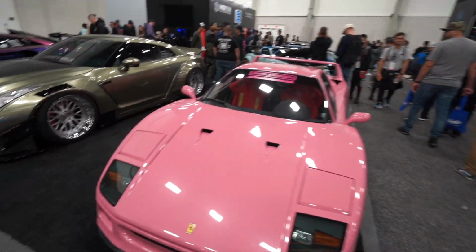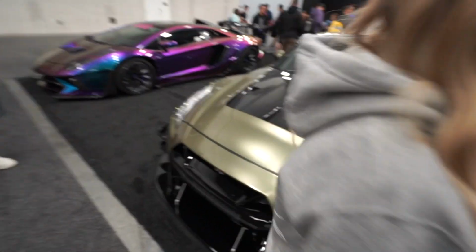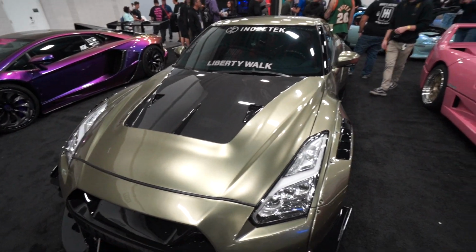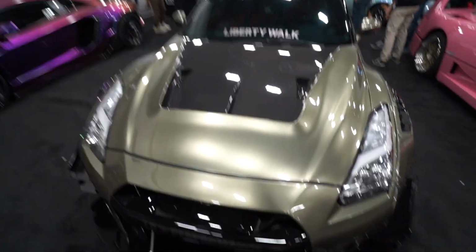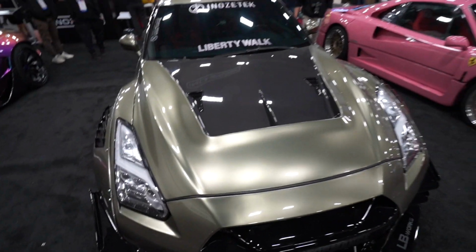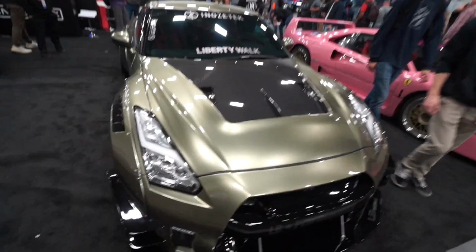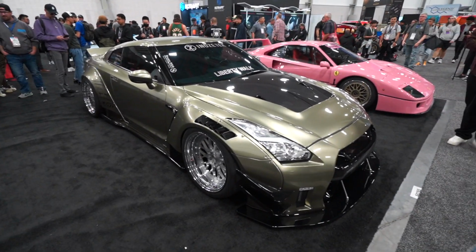Now, hands down, this is the best booth in the hall, so that's why we had to come back to it. I still can't get over the Millennium Jade of the R35. This wrap is almost identical, if not very identical, to the actual paint color of Millennium Jade. Very good work that they've done on this thing.